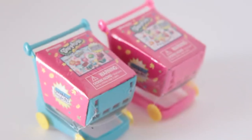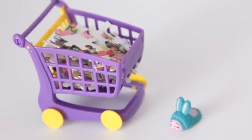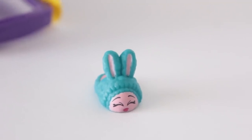They got more Shopkins in right now. I actually opened up one of these because I was like, what exactly is it? There's a puzzle in there. It's a 50-piece puzzle, and then a little Shopkin. I was trying to time myself and see how fast I could do the puzzle. I did it in 5 minutes and 40 seconds, which I don't think is good.